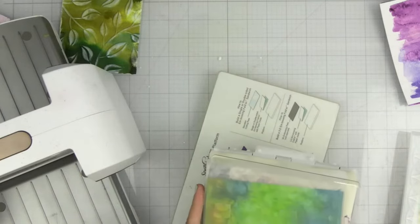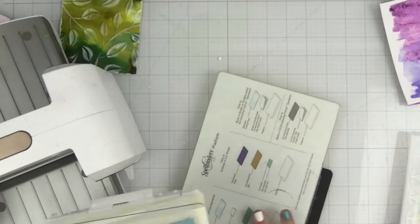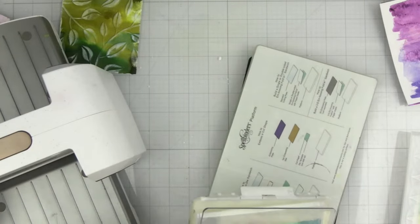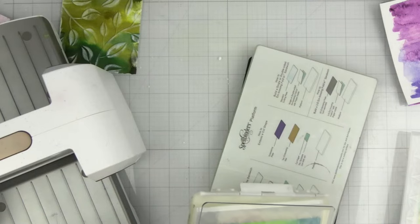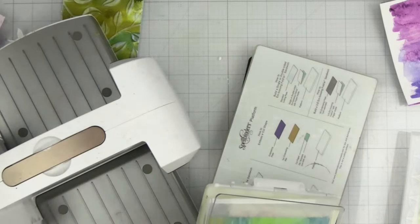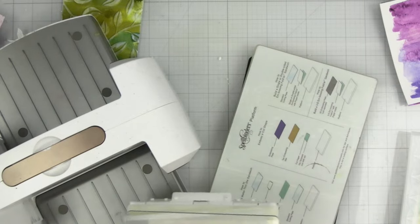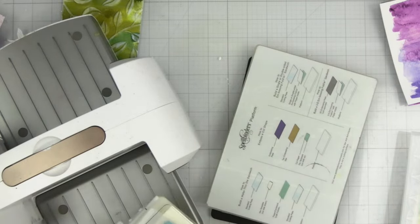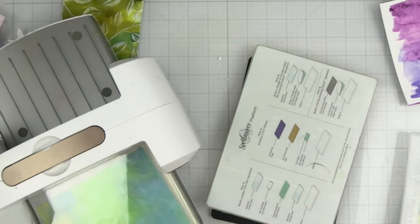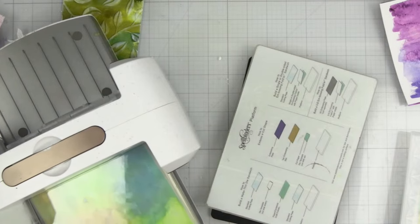What kind of paper would I use for alcohol inks? For alcohol inks, you need a synthetic paper. So I like to use craft plastic. You can use Yupo paper. I use vellum, things like that. You can use watercolor paper, but it's not going to give you the same results, it's just going to soak in. That's not going to work.